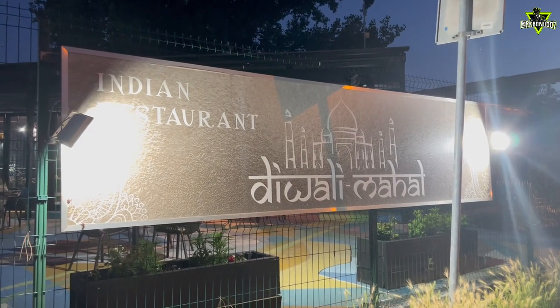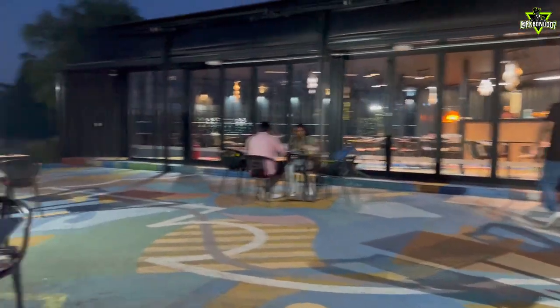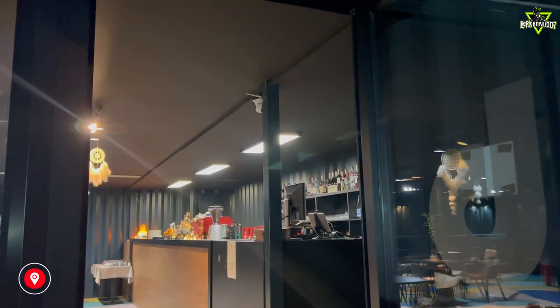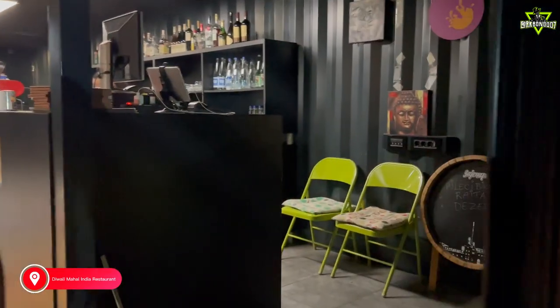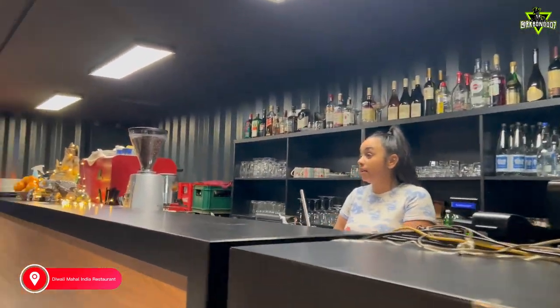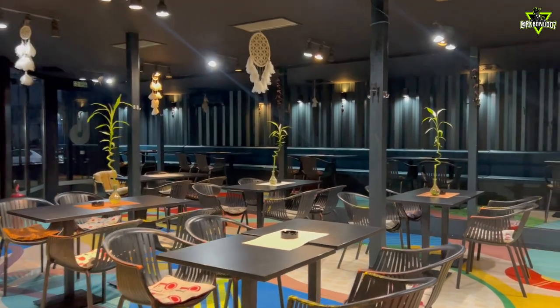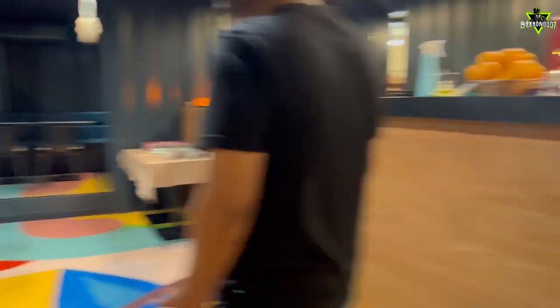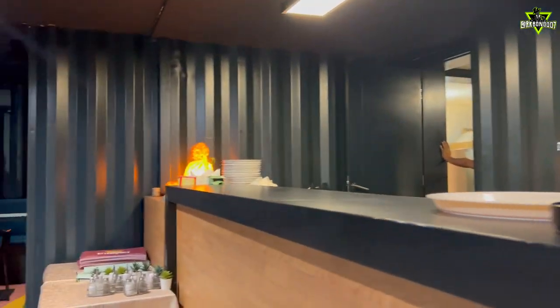So we have come to an Indian restaurant today. Let's go in and find out for ourselves what this restaurant has in store for us tonight. Entering the Diwali Mahal restaurant in Belgrade right now, and I really like the interiors here. They have a nice bar set up. The whole restaurant is ours today, it looks like. There aren't many people here, so in a way it's quite nice, quite cozy.